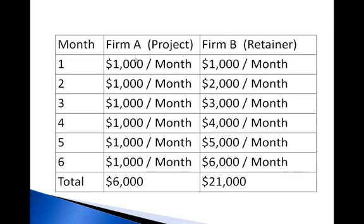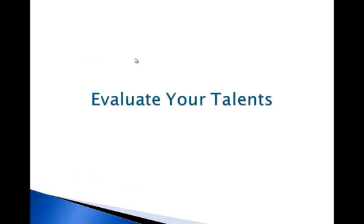Now that you know why you should have retainer clients, let's focus a bit on how to go about building these services. The first step is to evaluate your talents and the talent that you have on your team. Are you designers? Are you copywriters? Jot down a list of the skill sets that you currently have that provide value to future clients. And don't worry just yet if they aren't good retainer type services.